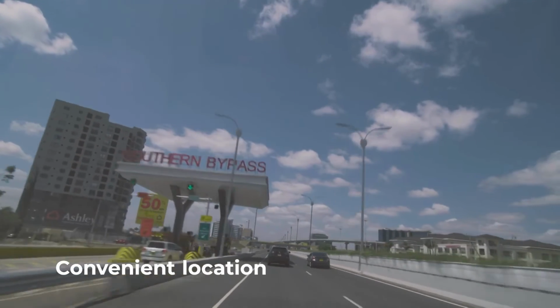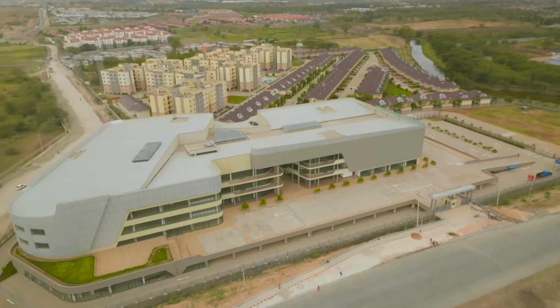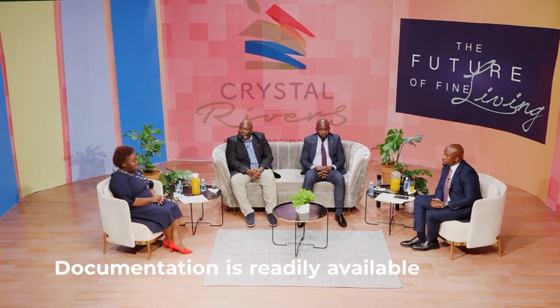Yes. With Crystal Rivers, when I say peace of mind, you know that you have something that is solid, that is built, that is ready for occupation, built to the highest standards with very good fittings and so forth. We have a location that's within close proximity to the airport. Imagine flying in from the UK or somewhere, and you get into your vehicle and drive out to Crystal Rivers from the airport. In 15 minutes you're home. And again, as mentioned earlier, with the expressway you have the opportunity to commute within 20-30 minutes to Westlands.